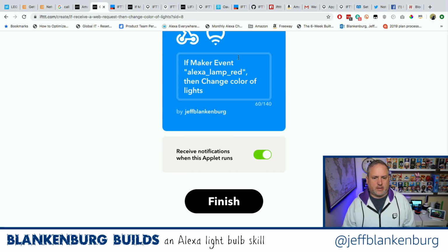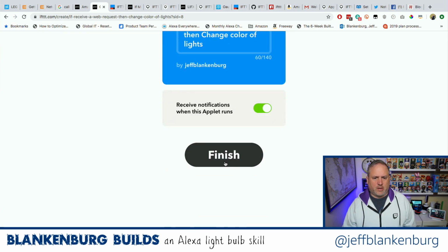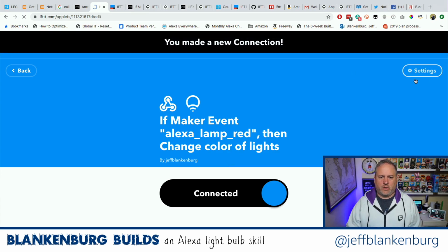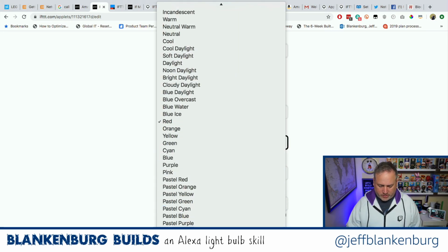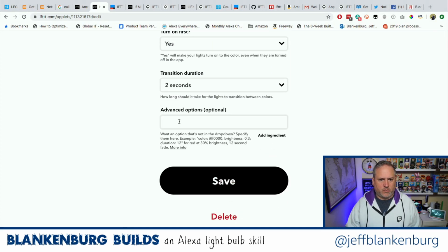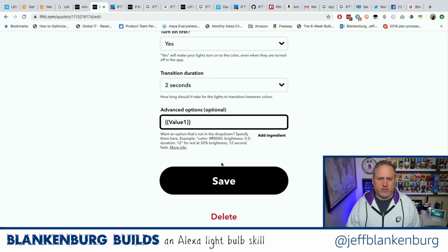I just had an idea, everybody. So we're gonna try this. I wonder if what I really needed to do was to come into here. This is just an idea I'm having on the fly. I choose custom, see advanced options, and then down here I could. What if I said, because I have this add ingredient button, and they'll add like value 1. But I wonder if I change this to color.